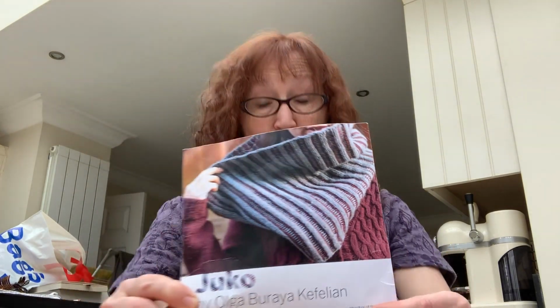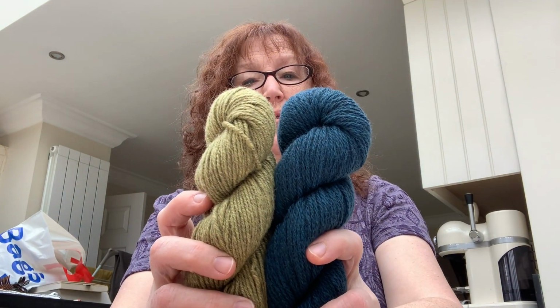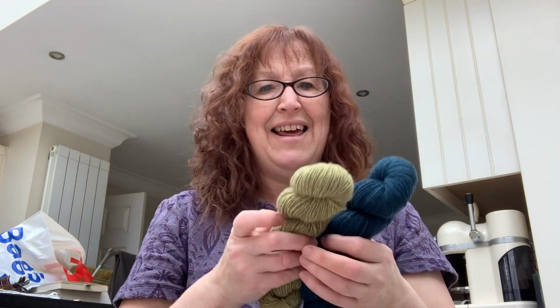So it's 2 colours, right? So I bought the kit for 2 colours. And it's brioche. It's a brioche cowl. And they're the 2 colours I bought. And I think it's very similar to the sample they had on the stand.